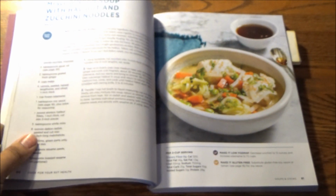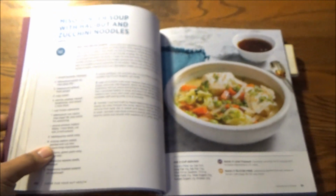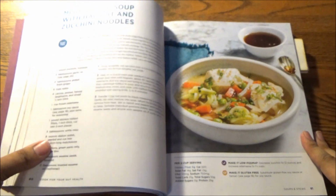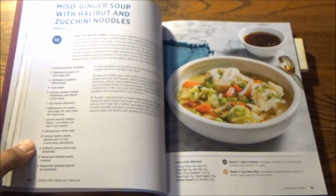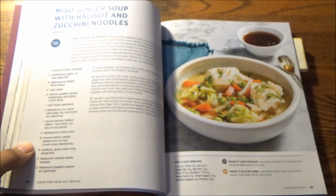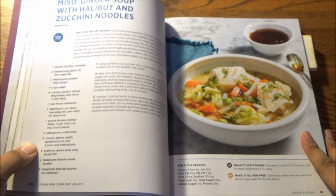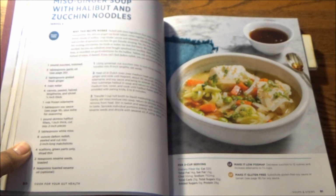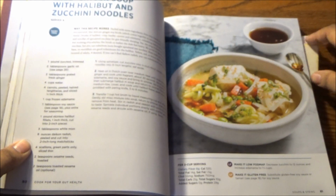Next up, in soups and stews, we have here miso ginger soup with halibut and zucchini noodles. You can make it low FODMAP by decreasing zucchini to 12 ounces from the 1 pound trimmed, and increase the edamame to 1 1/4 cups from the 1 cup listed here to begin with. You can also make it gluten-free by substituting gluten-free soy sauce or tamari, which you'll learn more about on page 18 for soy sauce. The tablespoon called for on here.